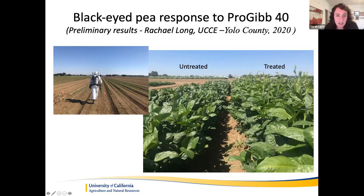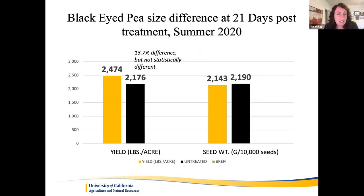On the left is the untreated, on the right is the treated. The plants do look bigger, they look great. But in terms of the actual yields, there were no statistically significant differences. So in the left graph, the furthest left is this yellow bar, and that's yield in pounds per acre of the peas treated with the gibberellic acid, and on the right are the untreated. It was almost a 14% difference in yield, but it was not statistically significant.